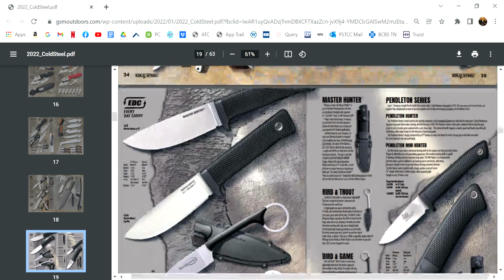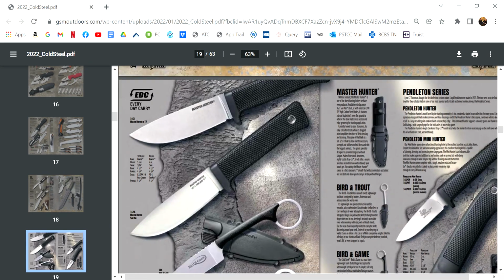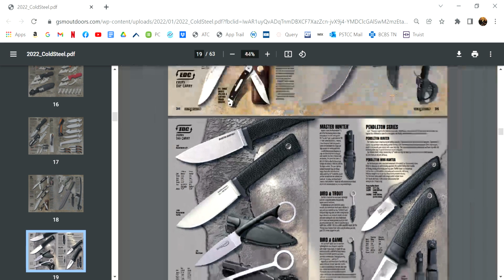Interesting that they do this Master Hunter in VG1 Sanmai and not VG10. I'm not sure why, because most are in VG10 Sanmai. Also, we have the 3V Master Hunter, which I think was either discontinued or out of stock for a while. I think that's great. I'm glad to see that back. So yeah, let's keep rolling.